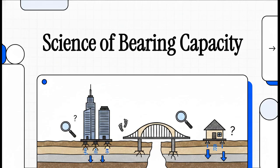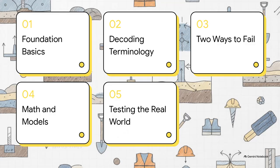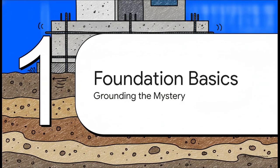Today, we're stepping into the shoes of geotechnical detectives to uncover the hidden science of how we manage to build safely on the Earth. So here's our roadmap for this Explainer. We're going to hit the foundation of foundations, decode some terminology, look at two main ways things fail, dig into the math and models, and finally, talk about testing the real world. All right, let's kick things off with part one, the foundation of foundations.